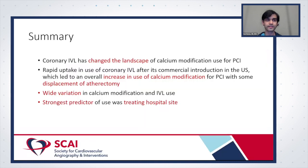So to summarize, we found that coronary IVL has changed the landscape of calcium modification used for PCI pretty rapidly. There's been a rapid uptake in use of coronary IVL after its commercial introduction in the US, which led to an overall increase in use of calcium modification for PCI with some displacement of atherectomy. We found wide variation in calcium modification use and IVL use. And finally, we found that the strongest predictor of use was treating hospital site. So I'll stop sharing there, and I look forward to our discussion.